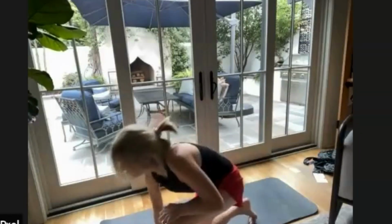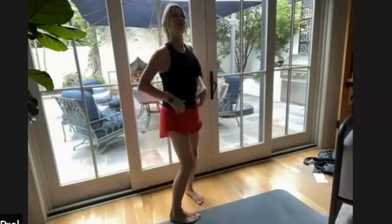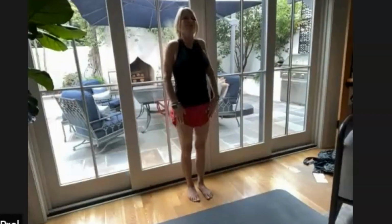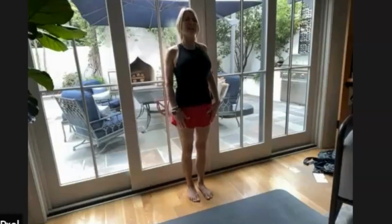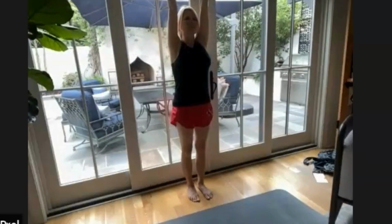And I would like, in closing, to come to a standing position, standing up nice and tall, seeking some joy today, rolling your shoulder blades back. And let's bring those arms to the ceiling, bringing that big ball of energy to heart center, taking a deep breath in and letting it all go.